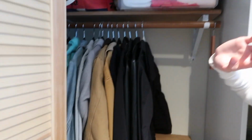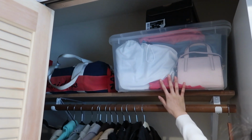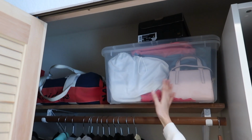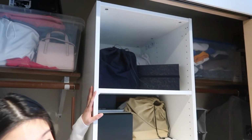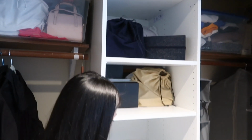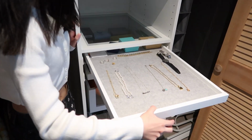And then up above, we just have some bags. I really like bags, and I don't have enough space for them, so I just kind of put them in a tupperware, and yeah, that's pretty much it. And then moving on to this side, right here is, again, more bags. And then down here, I have some drawers filled with my everyday jewelry.